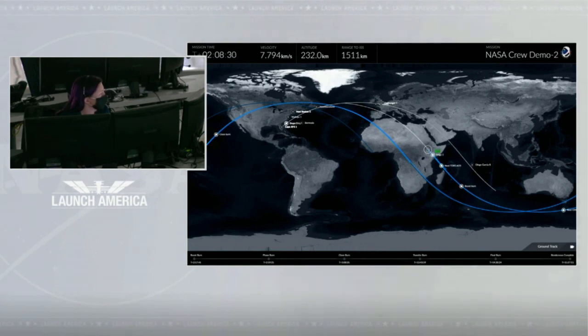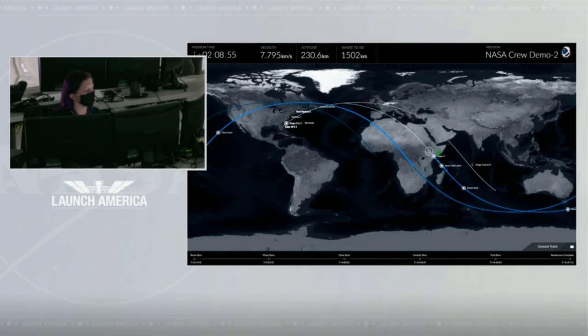So we are a little over 9 minutes now away from that boost burn. You heard the oncoming core here in Mission Control in Hawthorne talking to the crew, Bob and Doug. They're about 9 minutes away from that boost burn. In 2 minutes, we're going to hear them do what's known as a slew, or a maneuver to the burn attitude. So the Dragon spacecraft will reorient itself to be in the proper attitude to fire the Draco thrusters in the correct direction for this upcoming burn.